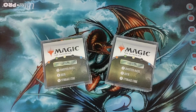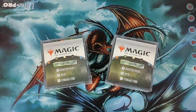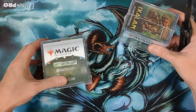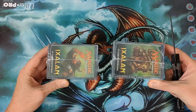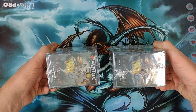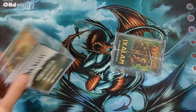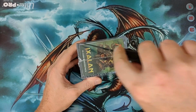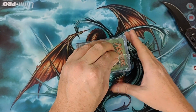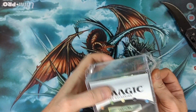I often think, maybe it's the dumb in me, that goes back to these Walmart cubes. Let's see what's inside of here. Thanks, guys, for tuning in. So, yeah, on both sides, Ixalan, Core Set 2020. The one felt a little heavier when I picked it up, but I didn't hesitate. I just grabbed two of them, and that was it, baby. And now we're going to see what's all inside. Man, the crazy stuff I pulled.